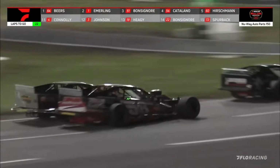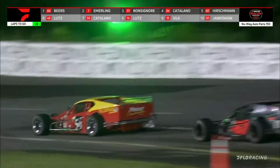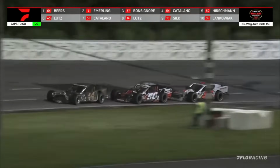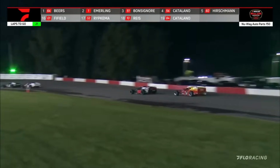Now look a little further back here. There's a competitor that refuses to be left out of this one, and that is the 14 of Jake Lutz. He's back, running in the top 10. This racetrack tonight has proven to be aggressive. You saw how Jake Lutz worked to the bottom of Trevor Catalano. Catalano said, I don't think so. I'm going to give you the chrome horn. Then you see Ron Silk saying, I'm going to give you the chrome horn.